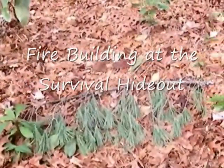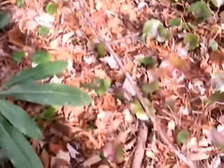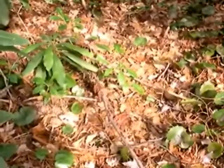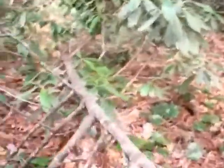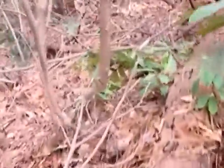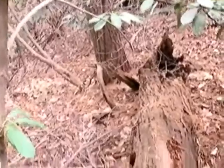And this is my turnoff. I marked this little path going back to my secret hideout. These two branches laid across here are a signal for the turnoff, which is easily missed. I use branches going parallel to my intended trail as markers. This log can be walked across to keep the path from becoming evident for a secret hideaway.